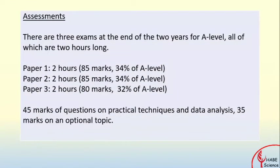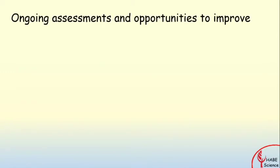As we follow the linear program, you will only be assessed formally at the end of the 2-year period. This will take the form of 3 papers, each being 2 hours long. Paper 1 will assess content covered in Year 1. Paper 2 will link Year 2 and Year 1 content. Paper 3 will be on practical techniques along with data analysis and 35 marks on the optional topic, astrophysics.